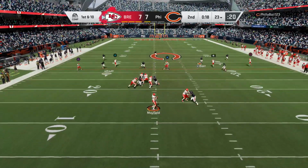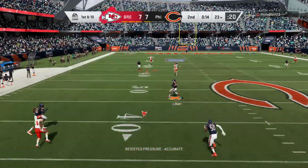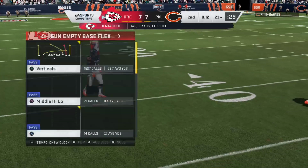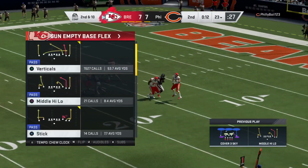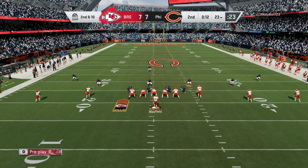Following the interception, Mayfield. Dancing to his left. Now he's going to let it go deep left side. And that's going to be incomplete. 12 seconds left. Once again, they'll go from the 23-yard line on 2nd and 10.